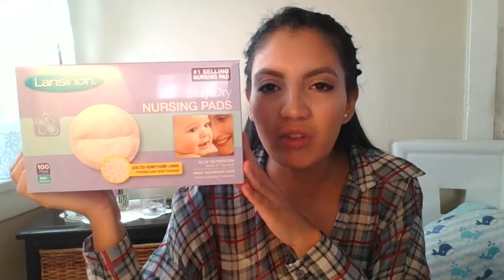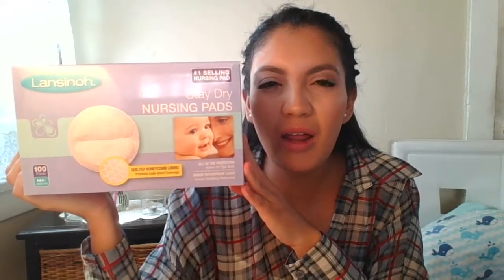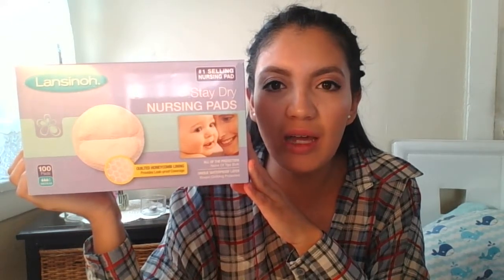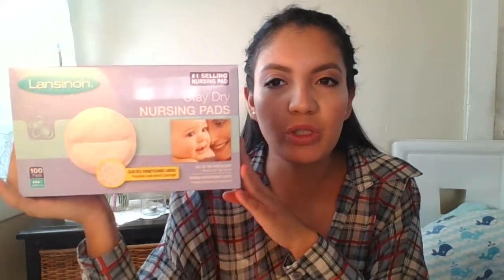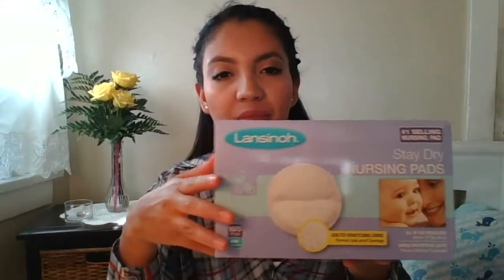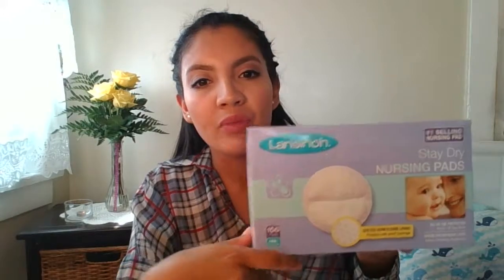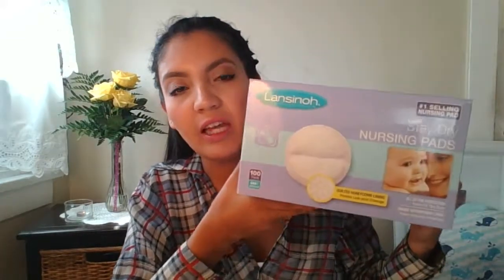And I have tried the cloth ones instead of the disposable ones, but I leaked through them pretty quick, so I thought that the disposable ones were the best fit for me. And these are the 100 ones. There's 100 in here, and so 50 obviously because I use 2 and 2. Sometimes one doesn't really leak as much as the other breast, so I'll just grab one at a time. And these have been a lifesaver.